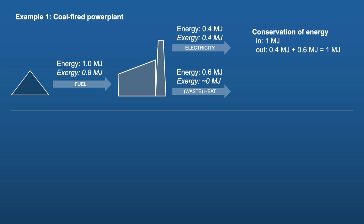Now let's see, the total energy is always 1.0 megajoules, the conservation of energy is honored, whereas exergy falls from the theoretical 0.8 megajoules to 0.4 megajoules. Both principles hold.